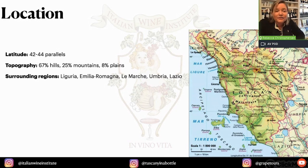Our surrounding regions are Liguria to the northwest, with the Cinque Terre. Then we have to our north Emilia-Romagna, with the fantastic foods like balsamic vinegar, aceto balsamico di Modena, Parmigiano Reggiano, and of course prosciutto di Parma, and much more. Le Marche is to our east. It's a beautiful area also, wonderful both for reds and white wines.